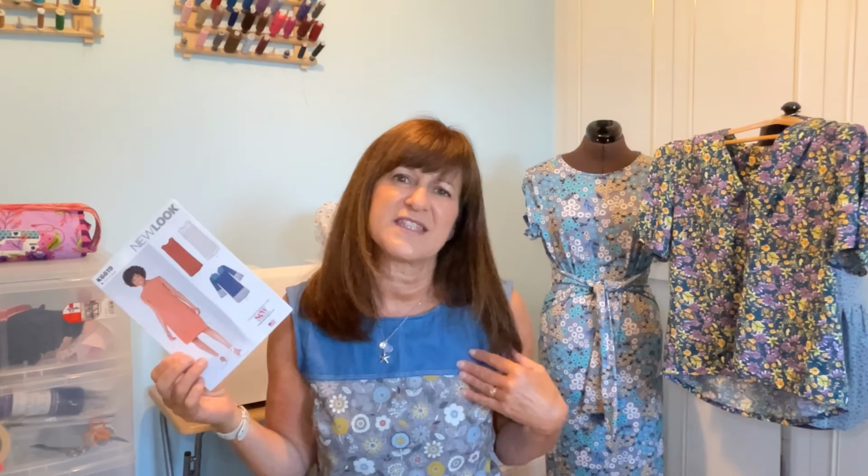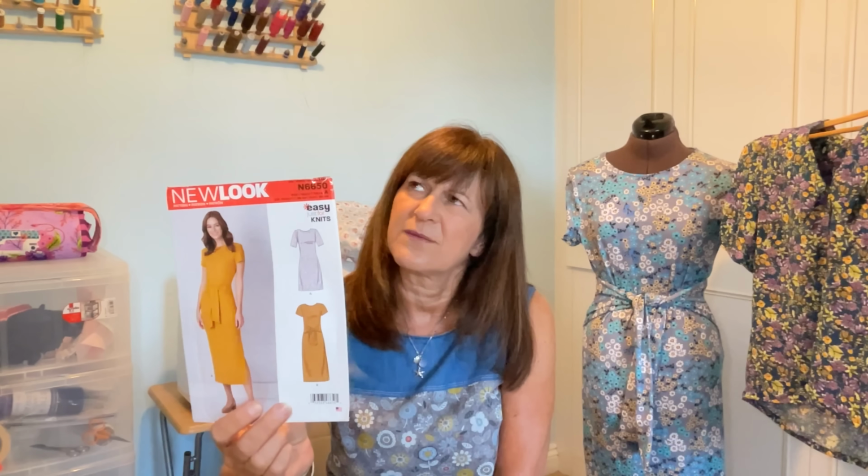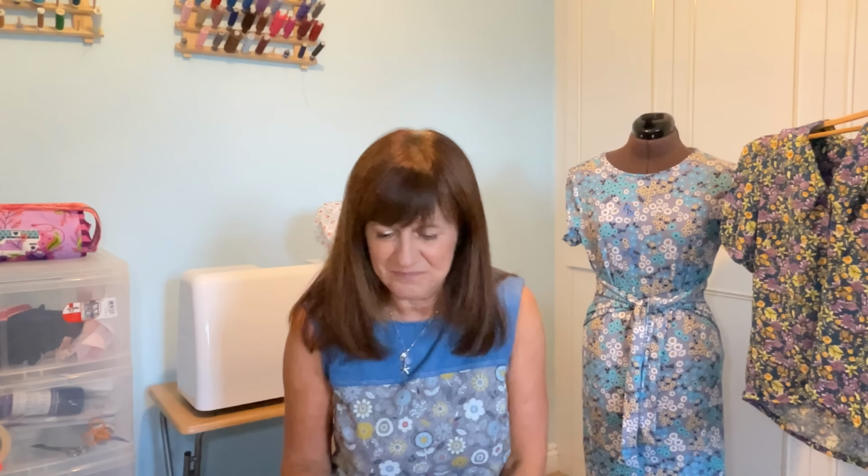It's New Look 6650. It's a very easy dress to make. It's only got 4 pattern pieces. Yep, sleeves, the tie, front and a back. It's so easy and quick to make. I thought, I know, I'll make another one of those. So I did. And I used the lovely viscose jersey that I bought not long ago with the daisies on it. I'm really, really happy with this dress. It's just a throw-on jersey dress that you can just wear with white trainers or whatever.